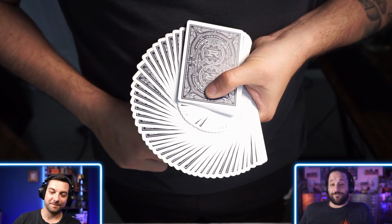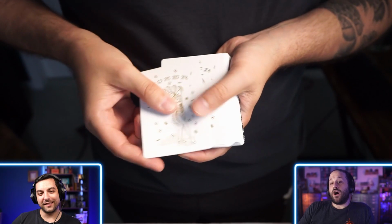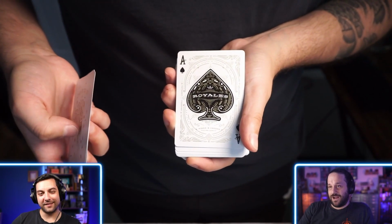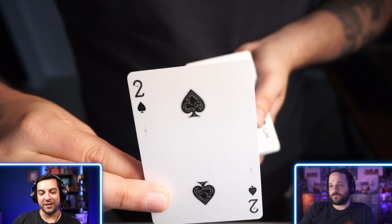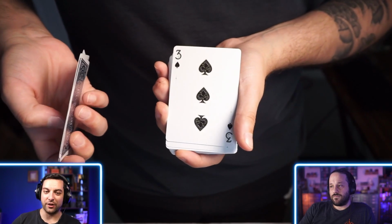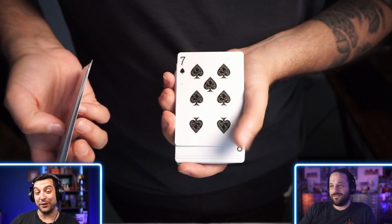Yeah, this definitely reminds me of a Theory 11 deck, which I'm always a fan of. You know, it handles beautifully being a USPCC deck. It does not have metallic ink on the back, but it does have metallic ink on the faces. And here you have your duplicate jokers and your very enlarged ace of spades, which I absolutely love. And you can see that really cool metallic ink peppered throughout these cards as well. It almost shimmers a little bit like foil as the accents on those pips. Yeah, it kind of looks like Meadowlark, surprisingly. Yeah, it looks really good, dude.